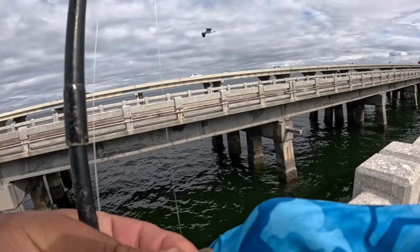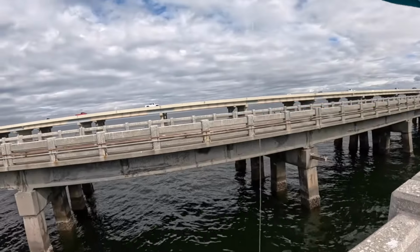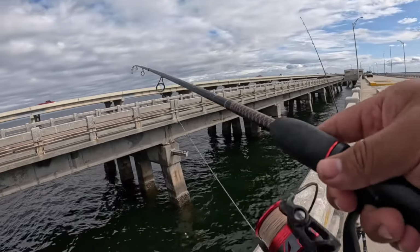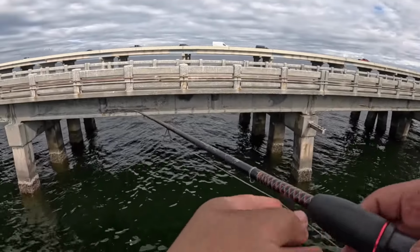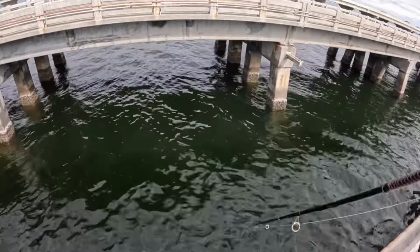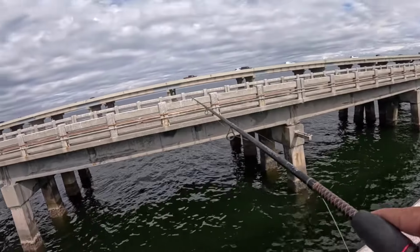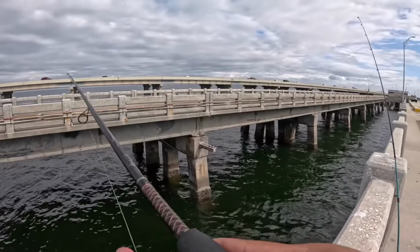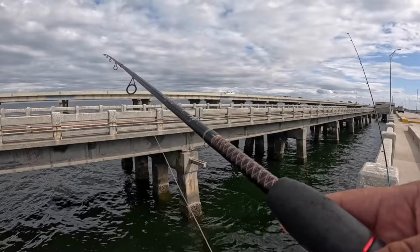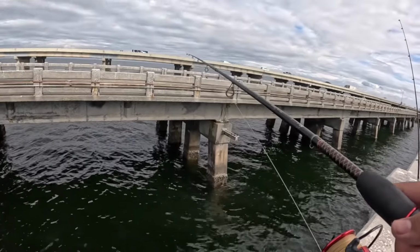Guys, well, we got some fiddler crabs here. There we go. And we're trying a knocker rig because I didn't want to mess up my setup. I don't want to have to retie a FG knot here, so we're gonna try for these pilings here, see if there's anything on them. Hopefully it's sheep's head, but don't know for sure. I'll take anything.